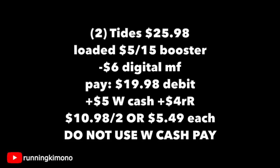Now, there are 2 $3 coupons, one for the Tide Pods and one for the Tide Liquid, $6 off. So with your debit card, you're going to pay $19.98. Get back $5 in Walgreens Cash for your booster, plus a $4 register reward, making it $10.98 for the 2 or $5.49 per. Do not use Walgreens Cash to pay as you're using that paper booster.